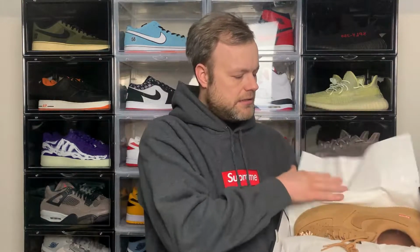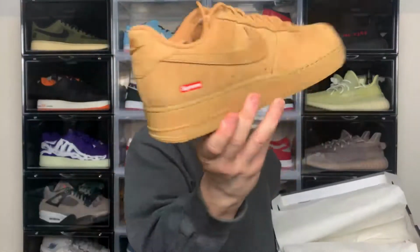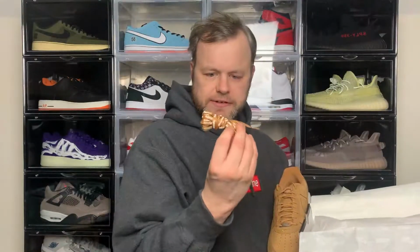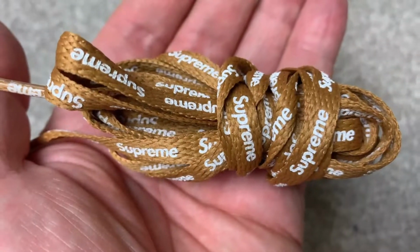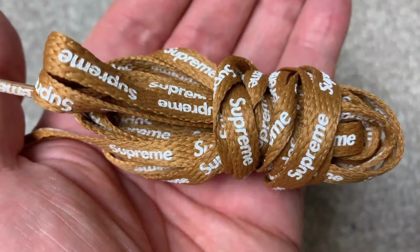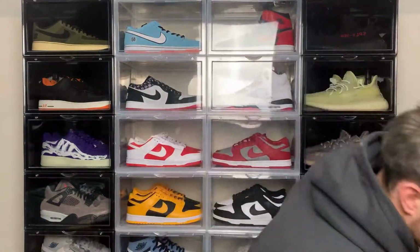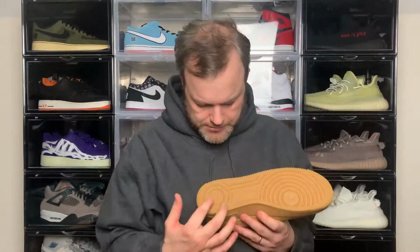And here we have the sneaker. So this is the Supreme Nike Air Force 1 in the wheat colorway. You do get a set of additional laces, so these brown laces with the Supreme text on there in white, so again that's a nice little touch. But put this down. Starting in the outsole, it's a gum outsole, so it's gum bottom.